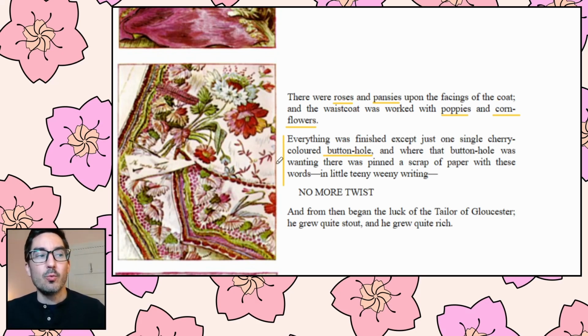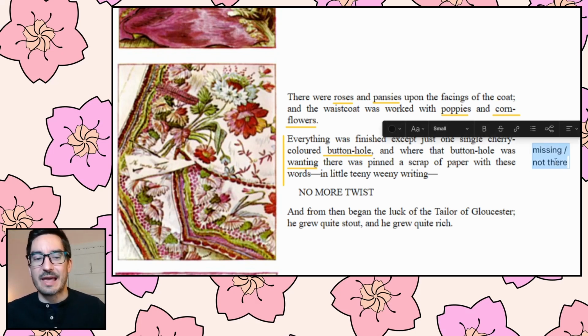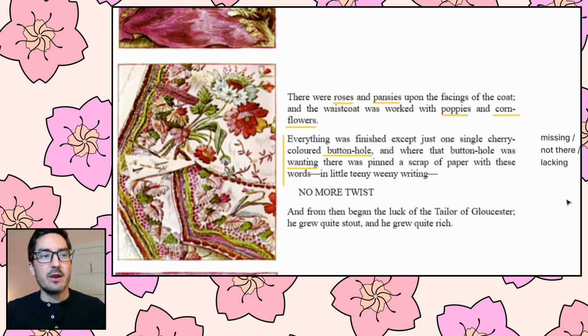And where that buttonhole was wanting... Now, what is this word wanting? This is an old way to say, like, missing something. Missing, or not there. So the buttonhole is not there. It's not finished. Kind of like the word lacking. You might have learned lacking before. Lacking means not having something. So where the buttonhole was wanting, so where the buttonhole was supposed to be, there was pinned a scrap of paper with these words in little teeny-weeny writing.